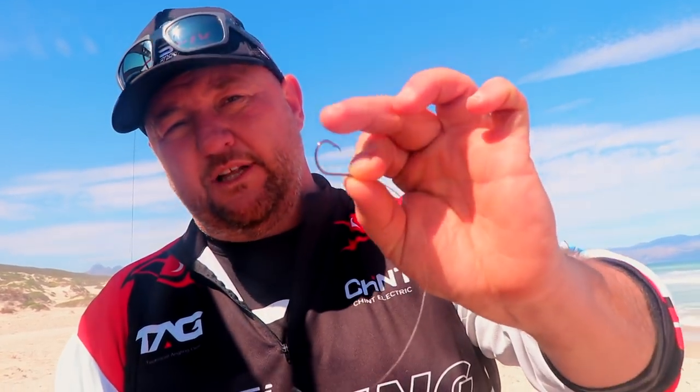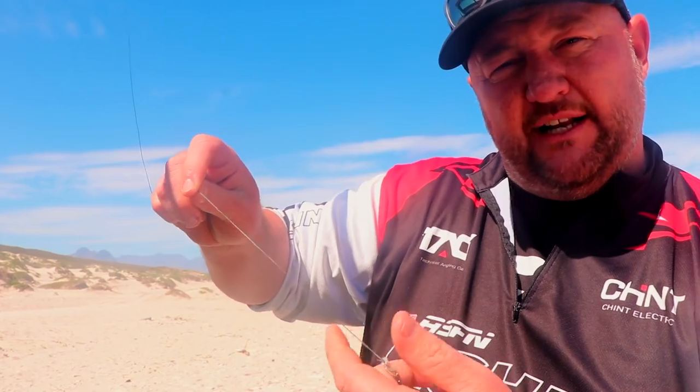I'm really hoping so. So, just for the time being, I'm going to start with a normal scratching trace. Nice and simple. Little 1-0 Adrenaline hook. This hook really works for me. Then I've got a 0.60 Maxima, a small power swivel there, and then a little clippy there with a 100-pound braid leader.